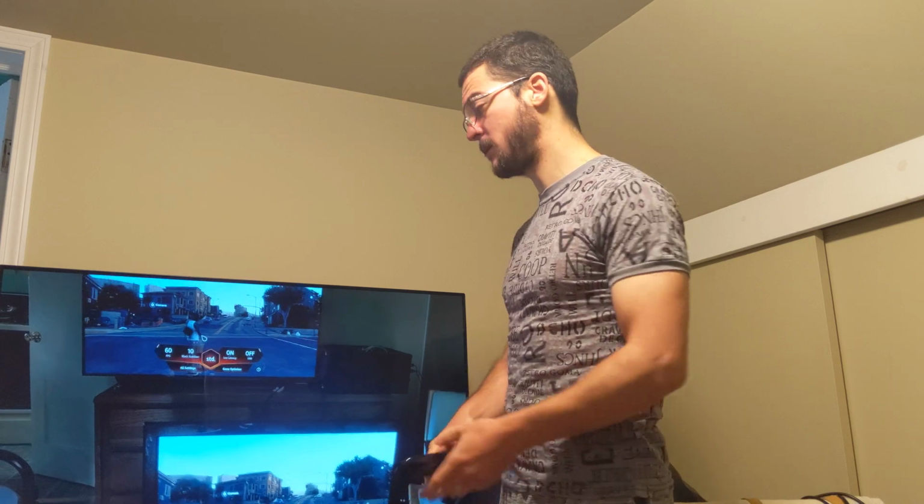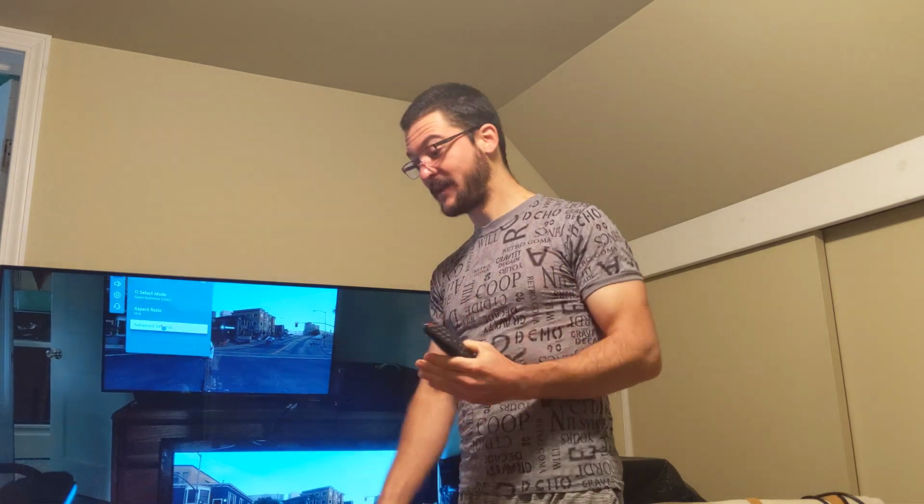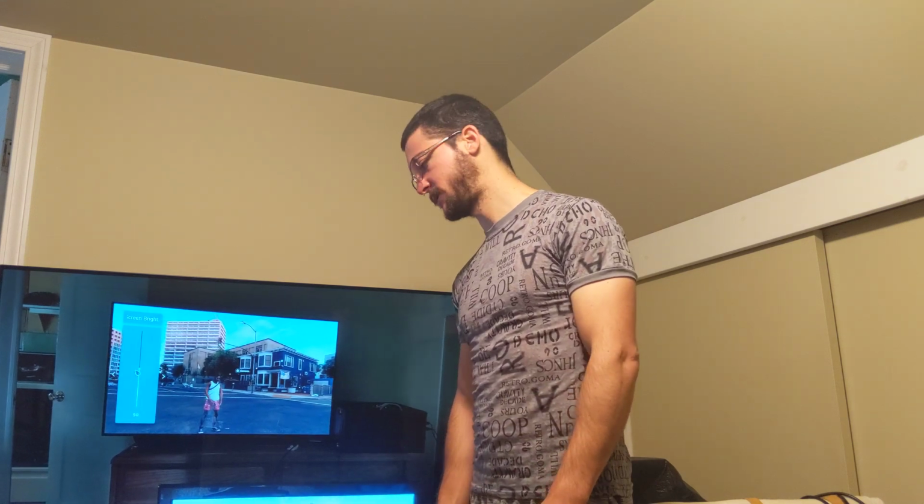I still prefer the colors of the plasma, and if you give me a 4K plasma TV that can do maybe 90 hertz or 100 hertz or even 120, that would be amazing. 120 plasma TV with G-Sync, 4K plasma 120 with G-Sync, it would be just perfect. And I don't care about HDR. If you give me that quality, I don't care about HDR.